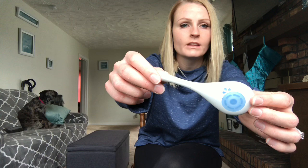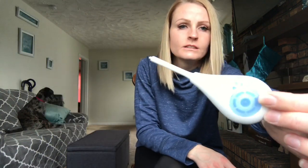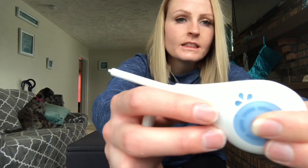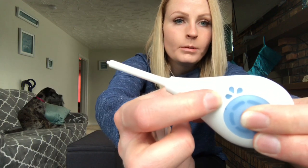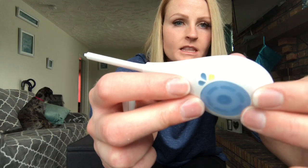So this is the Daysy. Get a good lighting here. So it has this on it. You take it off every morning to take your temperature. It'll light up in colors. Oh, you can't see the light in there, but it's a yellow light right now, which means it's inconclusive. Like you're not fertile, but you're not fertile. You're in a stage where you want to be careful. Proceed with caution is what the yellow means.